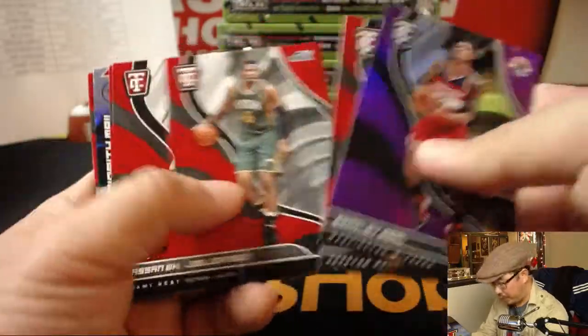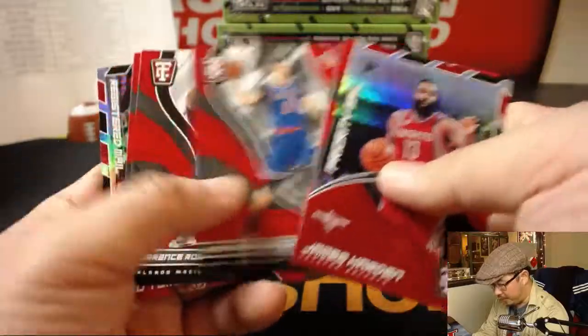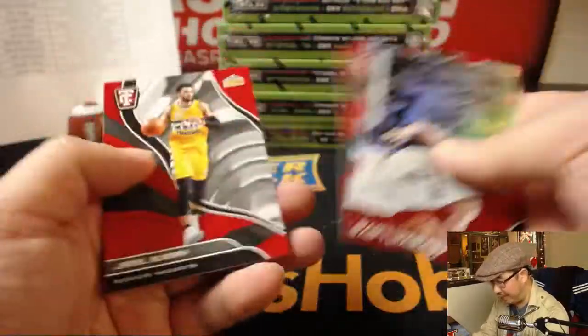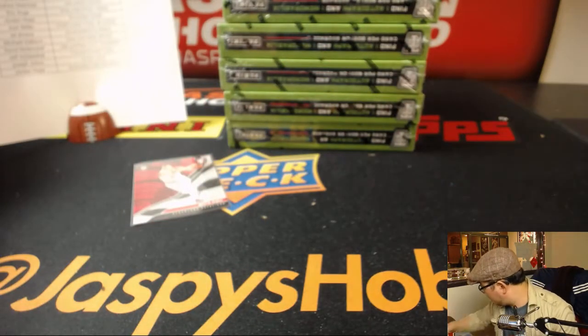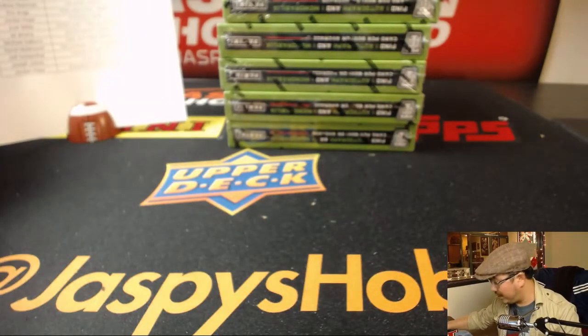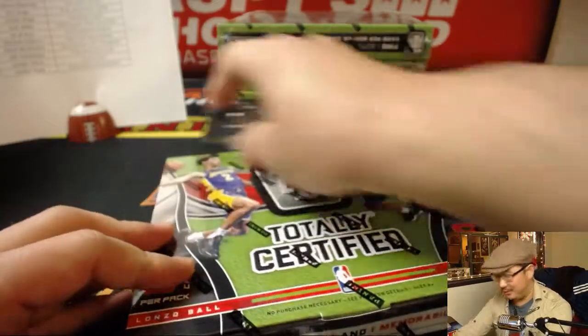Bradley Beal purple parallel. Looks like the vet purple parallels are not numbered. Priority mail, James Harden. Registered mail, Kevin Love. I like the mail theme. I dig that. Like the postcards and whatnot. I'm a fan of it. Like certified mail, I get it.